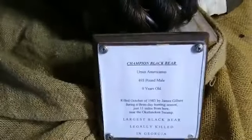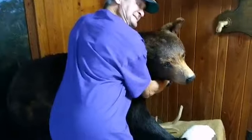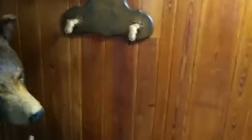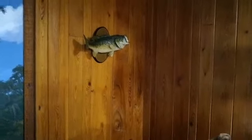Now, here's my man. There's my man right there, the grizzly. Yes, we have them in Georgia. Let's see, champion black bear. Okay, yeah, hug him. Hug him, see if he eats you. How about the deer head? I got a party. Lucky shot. Huh? Hey, my son just caught a fish like that the other day. Bass? Yeah. Awesome.